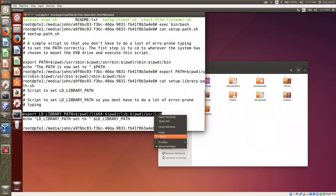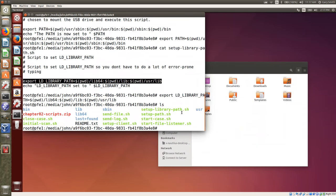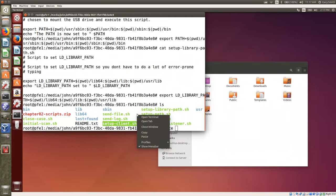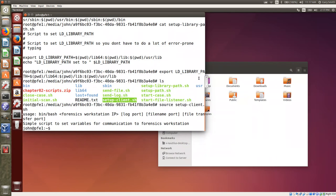Now I should be in relatively good shape. I've got a version of Bash that I have reasonable faith in. I've got my libraries set up to the ones that are on my known good media. I've got my library path set up so that I'm good there. I run a little shell script that gets everything set up so that it can now talk back to my listener on my forensics machine.